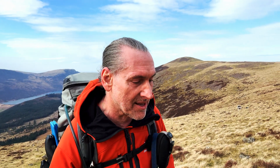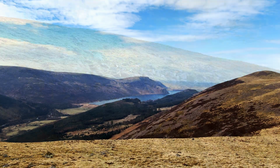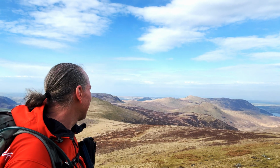Right, so up to this last steep bit before the top of Red Pike. Well, this last pull, it's the steepest bit of the walk, I think, and the path's got a bit vague as well. There are a few cairns to follow. Yeah, steep bit this, but we've got great views, haven't we, over there.